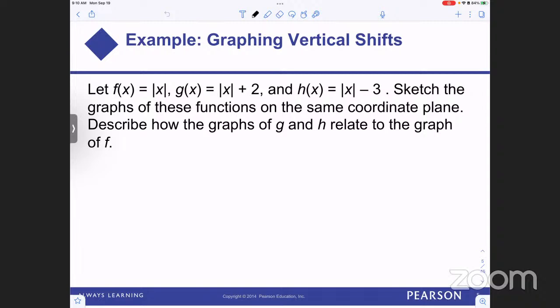And then we're going to plot the points and graph these three together and see, okay, starting with the base function of absolute value of x, which should be a V with the vertex at the origin. And then we're going to see how, when we add a positive number outside our basic function, it affects the graph. And then for h, we're going to see what happens when we subtract a positive number outside our basic graph, right? So these are outside manipulations where we add and subtract positive numbers, okay?